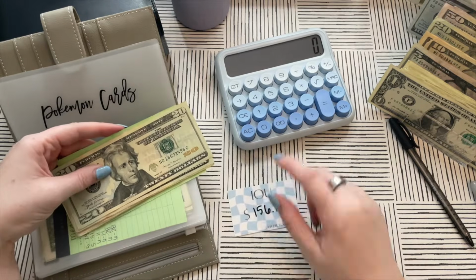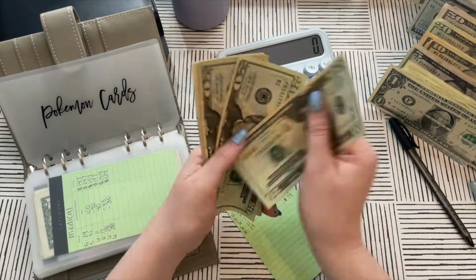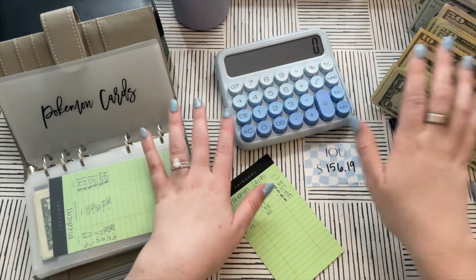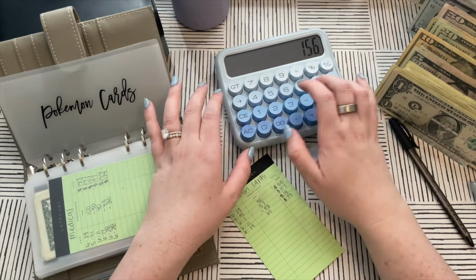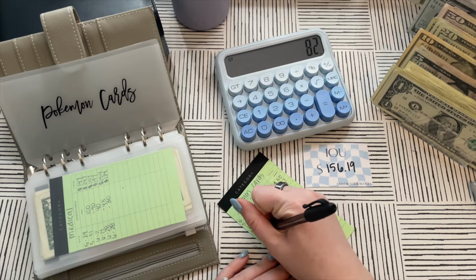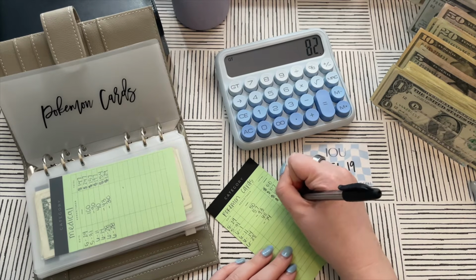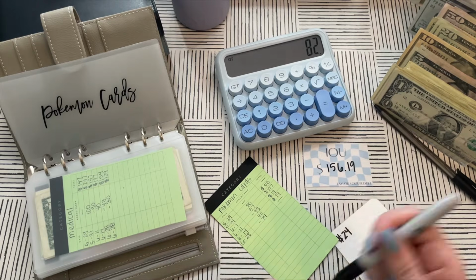Okay. Conrad spent $156.19 on Pokemon cards. He only has $74. So we are taking all 74. 156 minus 74, because we're missing $82. So we need to find $82 as well.